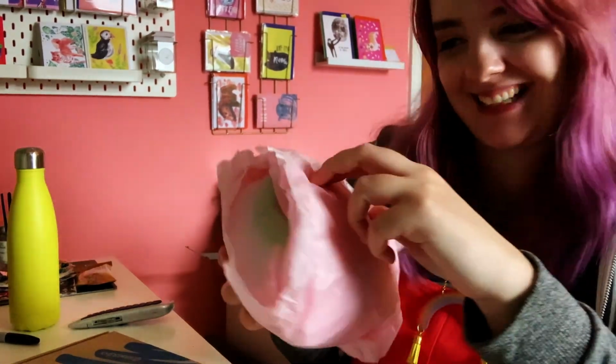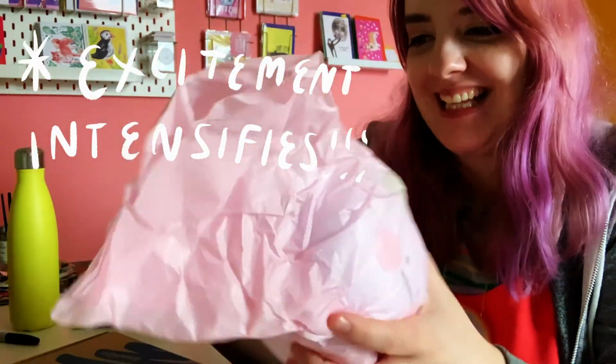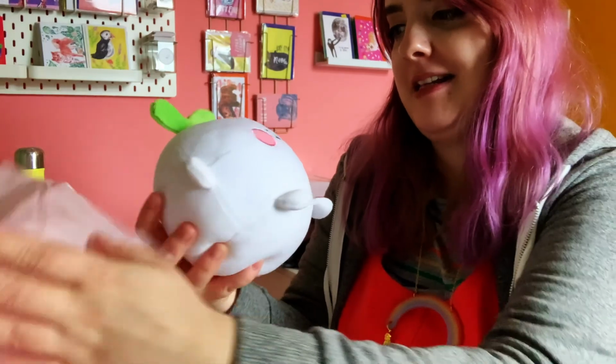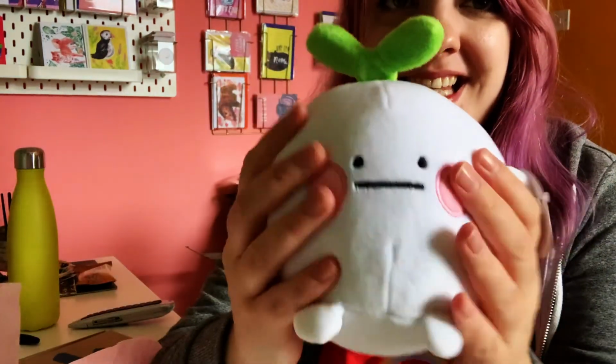It feels like a loaf of bread. This is a cute sticker. You can see his face. Oh, ta-da. It's Heywood, the plushie.